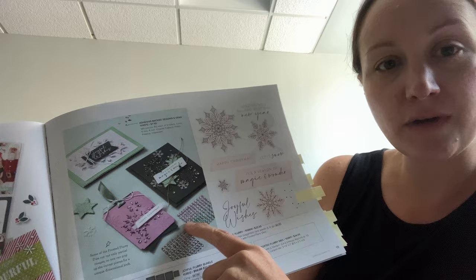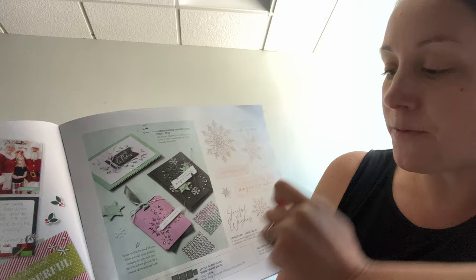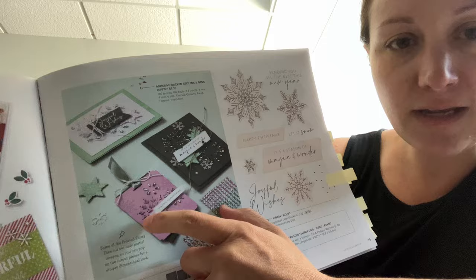All right, page 19. Let me remind myself what I wanted to point out here. Oh, first of all, they're showing some embellishments. So again, you could miss these, the adhesive-backed sequins and gems. But also, Stampin' Up! has started, just the last couple of catalogs, doing these dies that only partially cut out images. And so then you can bend up the paper and you just get this little peek through.